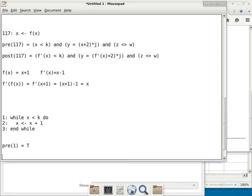But the problem is, post 2, which is whatever is true at this point, it will still be true. Oh. That means pre-2 is saying x is less than k has to be true. But you know what? We also know that pre-2, post-2, can also be true.